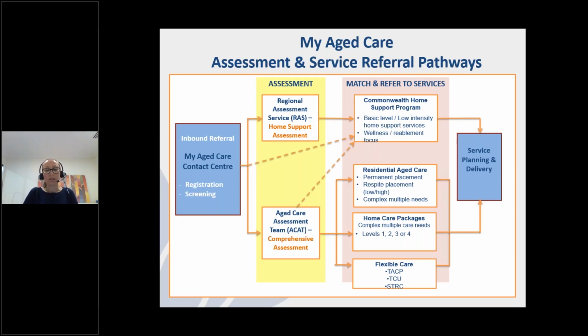Once that's been determined, that will then flow through to an assessment. So you'll see up the top where we've got the regional assessment service listed. That will then flow onto an assessment that will have outcomes of referrals to programs funded under the Commonwealth Home Supports Program. And if the referral goes through to the aged care assessment team, that assessment will result in a range of different outcomes, which could be for residential aged care, it could be for home care packages or for flexible care types. They then flow through to service delivery. So it's a fairly high level diagram of what the process looks like. And I'll go into a little bit more detail for you now.